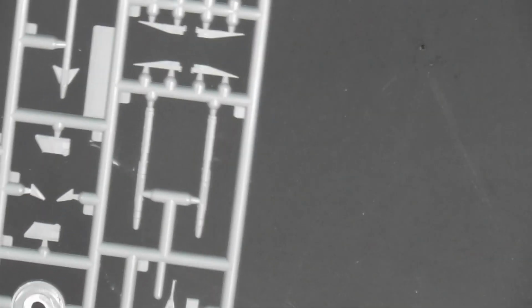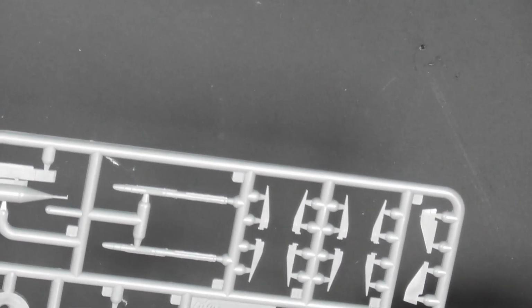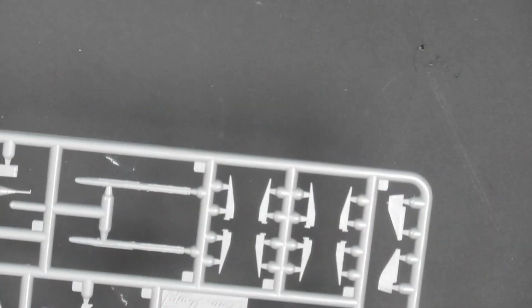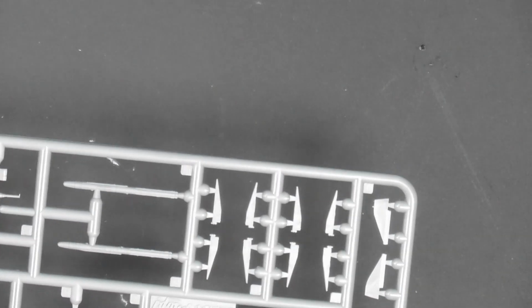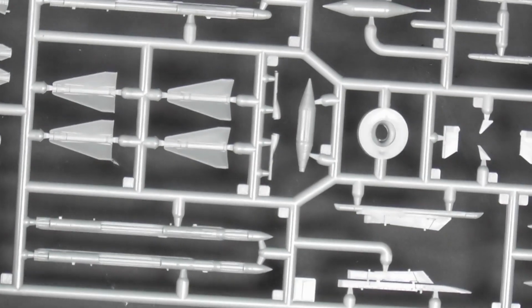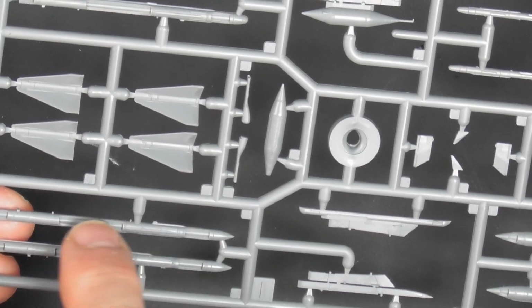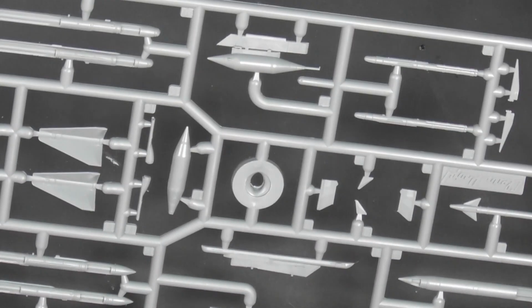Weapon sprue. So there's two of these. And this is all your missiles here, and a pylon. No idea what this thing is. I'm not really read up on my Soviet era missiles. Other than I know Alamo and Archer. Multi-part, obviously. The detail on this is brilliant. Pylons are lovely. The moulding is just amazing all over.